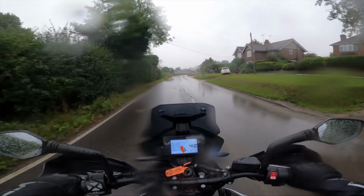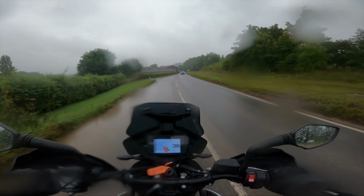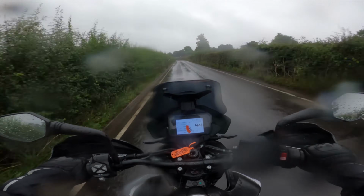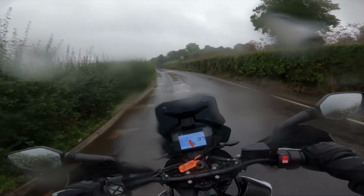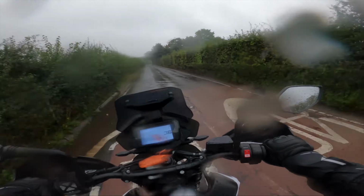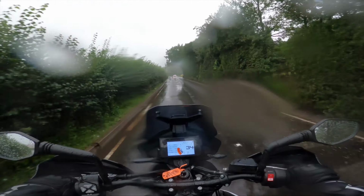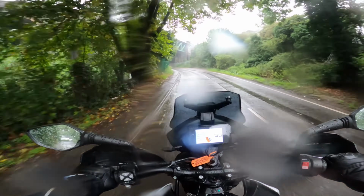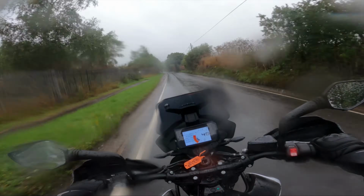I know at the start of this I was just like, I'm not going to go through all the specs because you can do that anywhere, but look what I've ended up doing. I would happily own this bike. The only thing I'll change is these god-awful mirrors, because let's be honest, they just look horrendous. But there are some really nice aftermarket ones for KTM. As mirrors, they work really well. There's a lot of vision in them. There's no vibration or anything, so that's really nice.